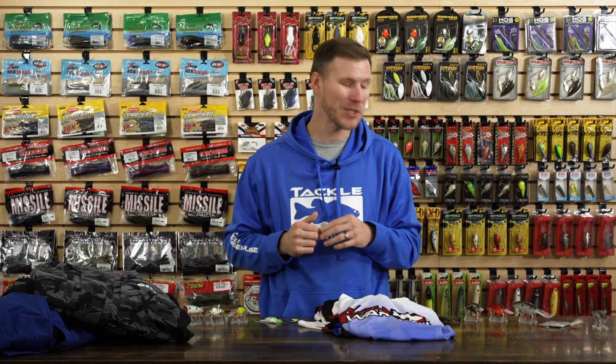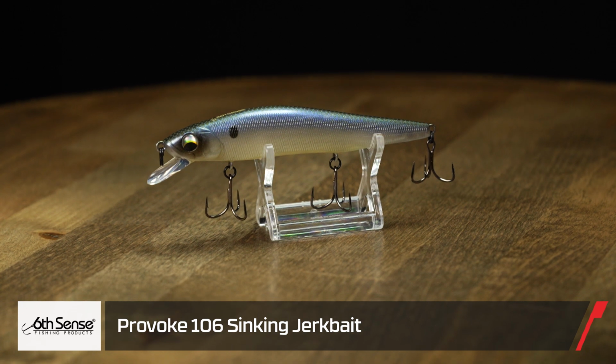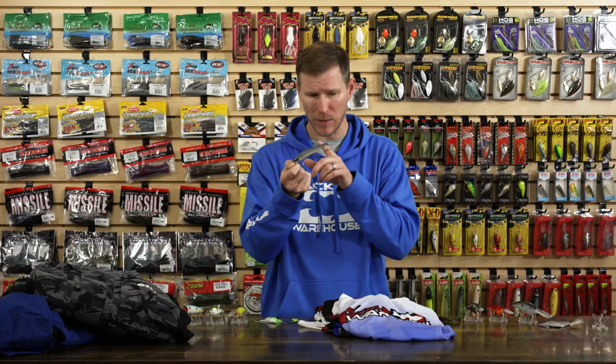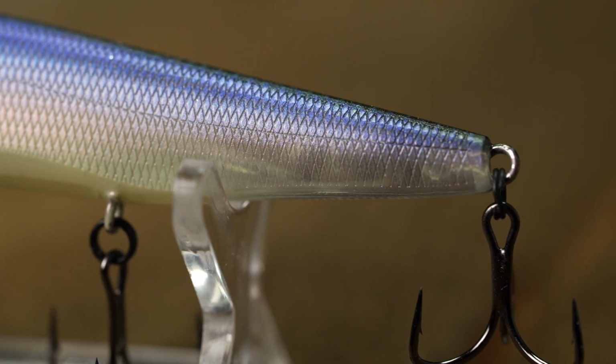All right, now let's look at something that we can put to work right now, this winter. We got a new one from 6th Sense. We got the 6th Sense Provoke 106 sinking jerkbait. So this is just gonna kind of expand on that Provoke lineup, a killer jerkbait. So 6th Sense worked with some of their top pros to develop a really wild, erratic, nice darting jerkbait. So they put a ton of attention to detail in the way they shape the tail. So you're just gonna get a tremendous amount of action out of it.